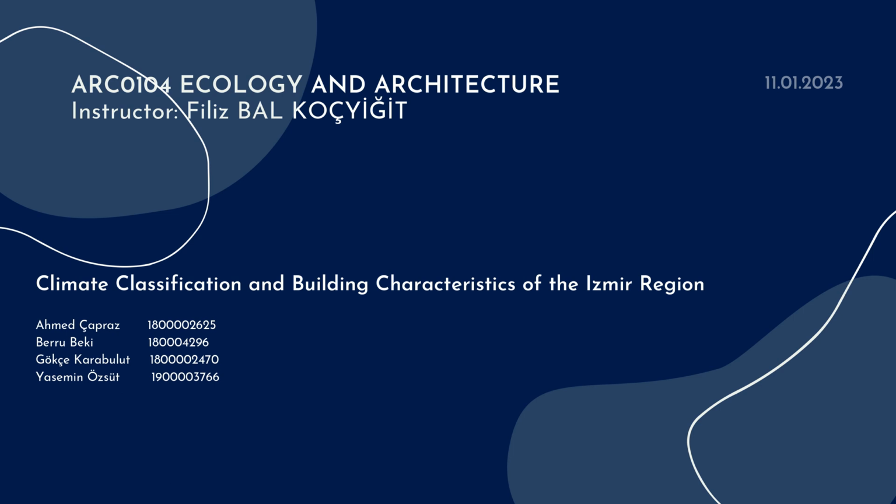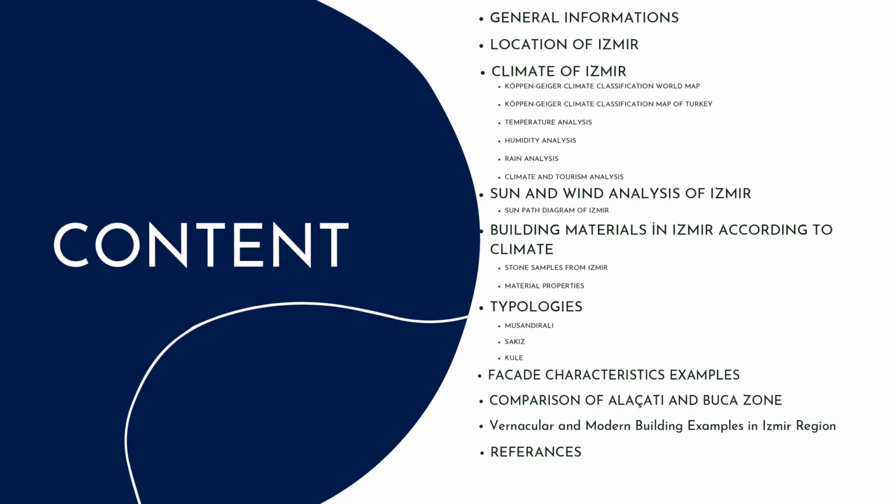Our topic is Climate Classification and Building Characteristics of the Izmir region. Content: General information, Location of Izmir, Climate of Izmir, Sun and Wind Analysis of Izmir, Building Materials in Izmir according to climate, Typologies, Facade Characteristics examples, Comparison of Alaçatı and Bucak, and lastly, References.